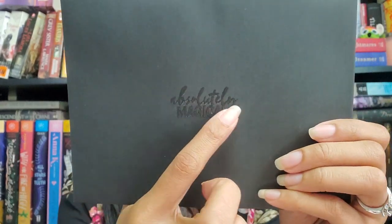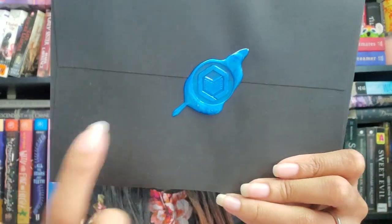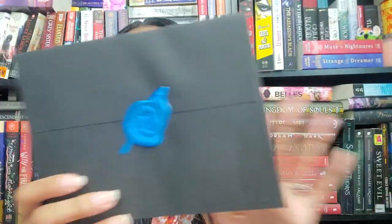Now, I do have the email with all the information, but as of right now, I can't get to my phone. So on the top, you have this envelope. What does it say? Absolutely magical. Oh, that is so pretty. Everything, the detailing, the packaging, I love it. So she always has these wax seals on. Love that so much. But I got my scissors this time. I'm prepared. I probably should have got my X-Acto knife instead, but we're gonna use the scissors.